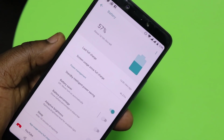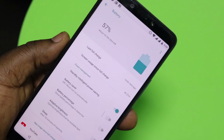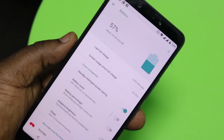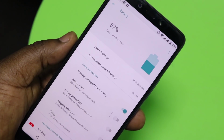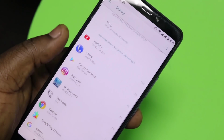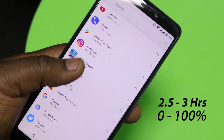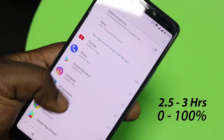Infinix claims that the battery on this device should last you 3 days of use, but in my test, it lasted me about 2 days of moderate to heavy use. Although this claim of 3-day battery life may be true for people who don't use their phones as much. It takes approximately 2.5 hours to charge this battery from 0 to 100%, which is not too bad considering the size of the battery.